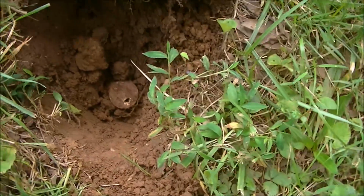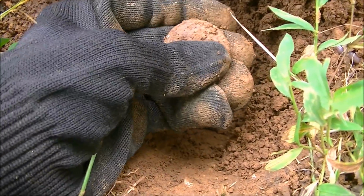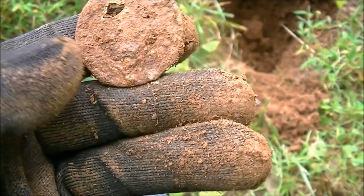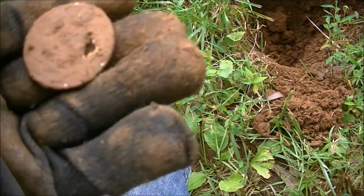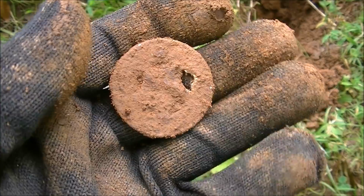But I got a big piece of round aluminum down in the hole, and I'm hoping this is an old token. It almost looks like a good luck token, but I don't know. There's a hole through it. I think it just corroded the whole way through. It kind of looks like one of the old tokens, though. I don't know. I'm gonna clean it up a minute and I'll let you guys know.